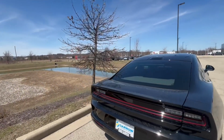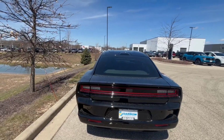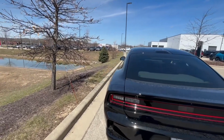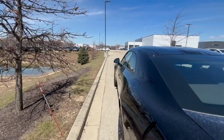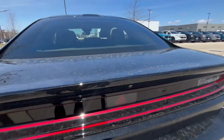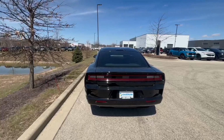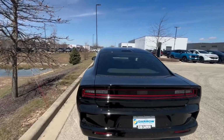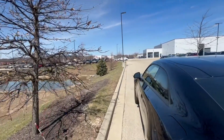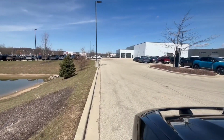This one does not have the sun and sound package, but it does have the adaptive cruise control and all your safety features on the inside. Another thing that this one does have is the logo from back in the day, from 1962 to 1981. That logo was used on the original Charger Daytona, and it has now carried over to the reintroduced electric Dodge Charger Daytona Stage 1, which I do think is quite cool.